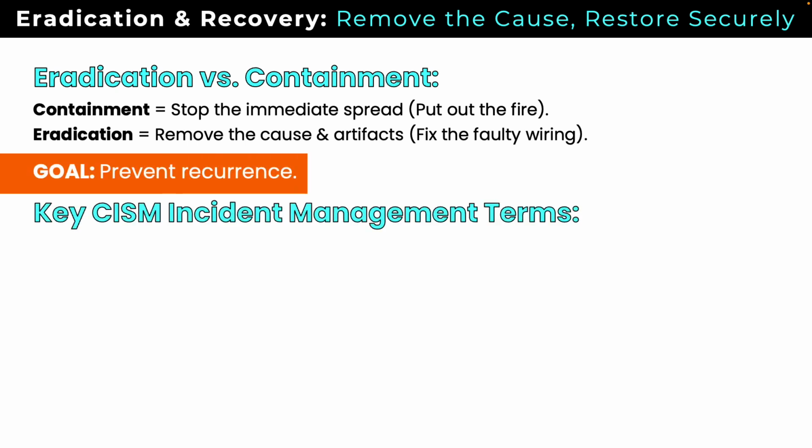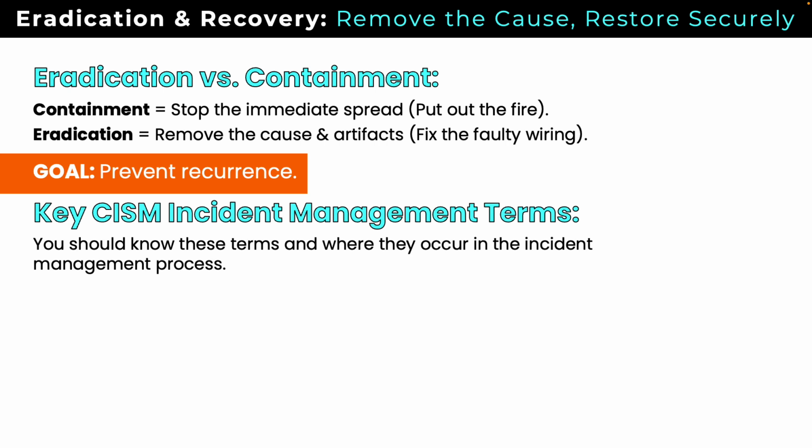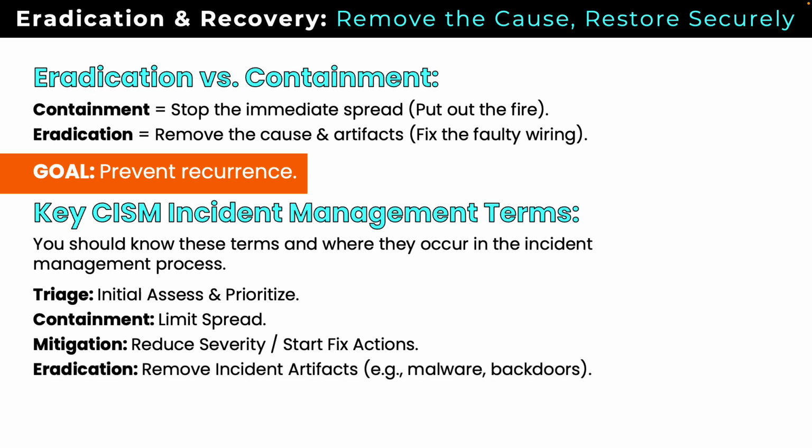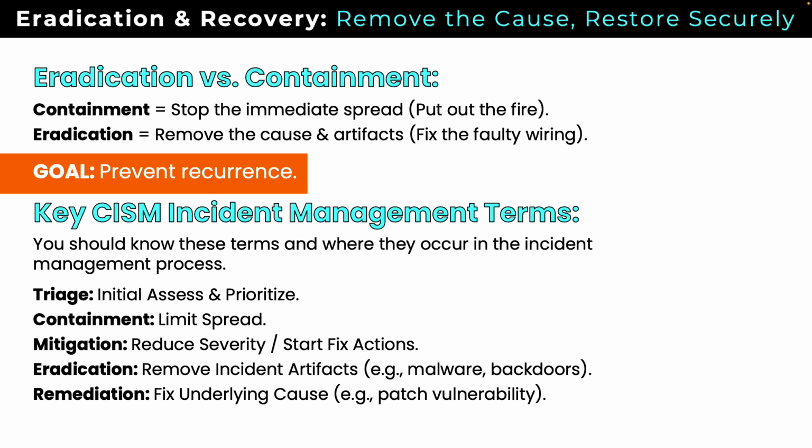So in CISM incident management terms, you should know these terms and where they occur in the incident management process. Triage would be initial assessment and prioritization, classification and categorization, for example. Containment is about limiting the spread. Mitigation, if that comes up, that's about reducing severity and starting your repair actions. Eradication, which comes up more frequently in the ISACA and the CISM context, is removing the artifacts that caused the incident in the first place. Remediation is something that might come up. That's fixing the underlying cause. But from my perspective, triage and mitigation and remediation are less likely to come up than containment, eradication, and recovery, which are the core three.